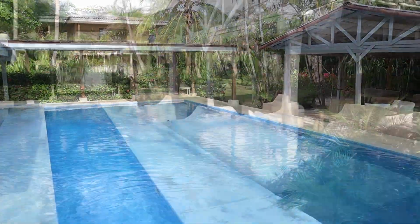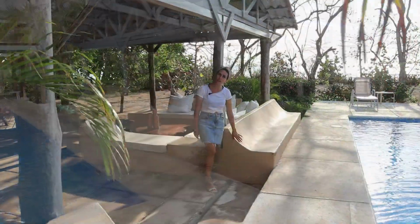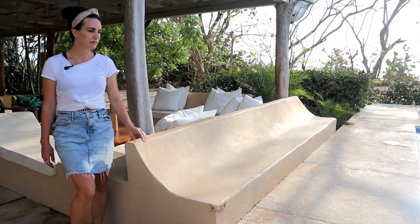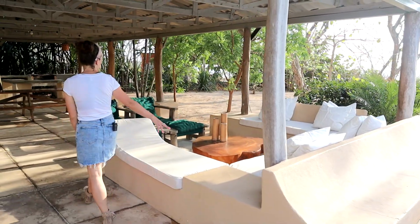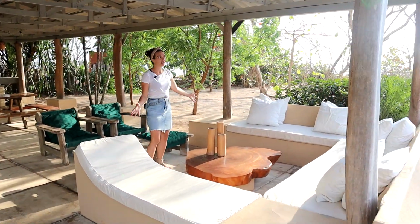It's kind of fun how they did this built-in bench area out of the concrete. You can kind of see how this is formed as like a little place to sit. And then they did the same thing over on this side, but where you can put cushions in. So it makes this really cool little lounge area.